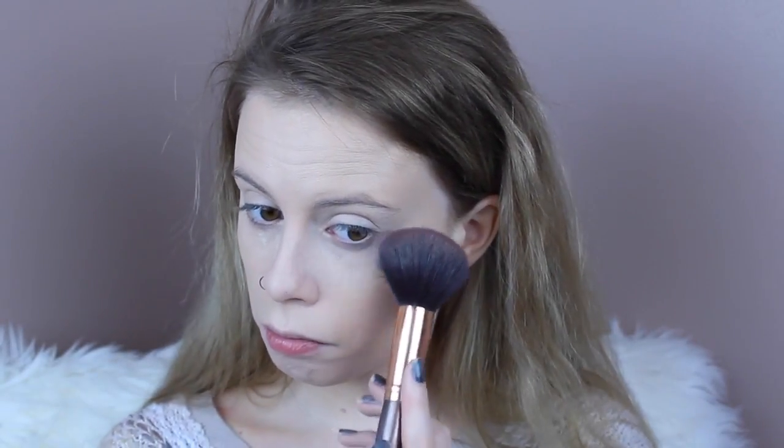The next step that I do is I take a big fluffy brush and my Mercier translucent setting powder, and I don't really bake, but I put a higher concentration underneath my eyes while I apply to the rest of my face. So I kind of like push it in with the brush. And then the rest I just get a little bit, tap off excess, and then just sweep it across my face.